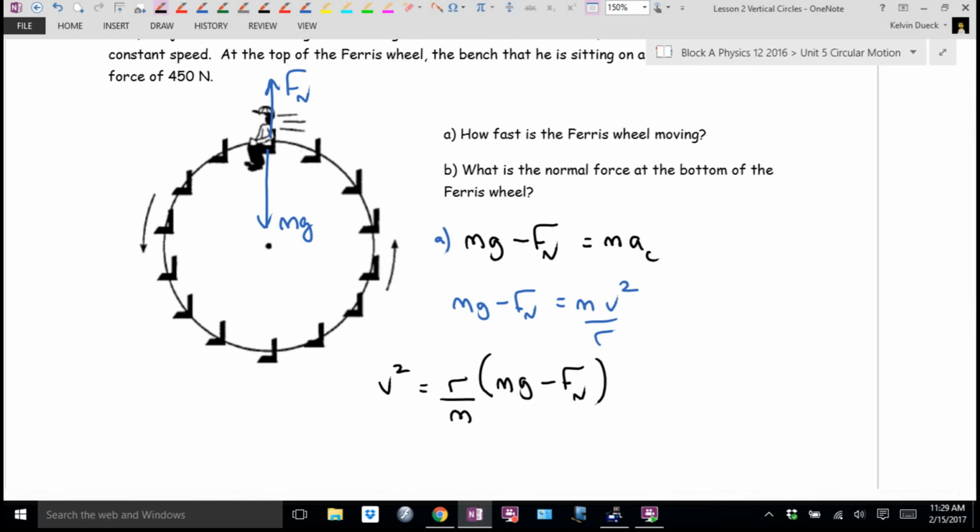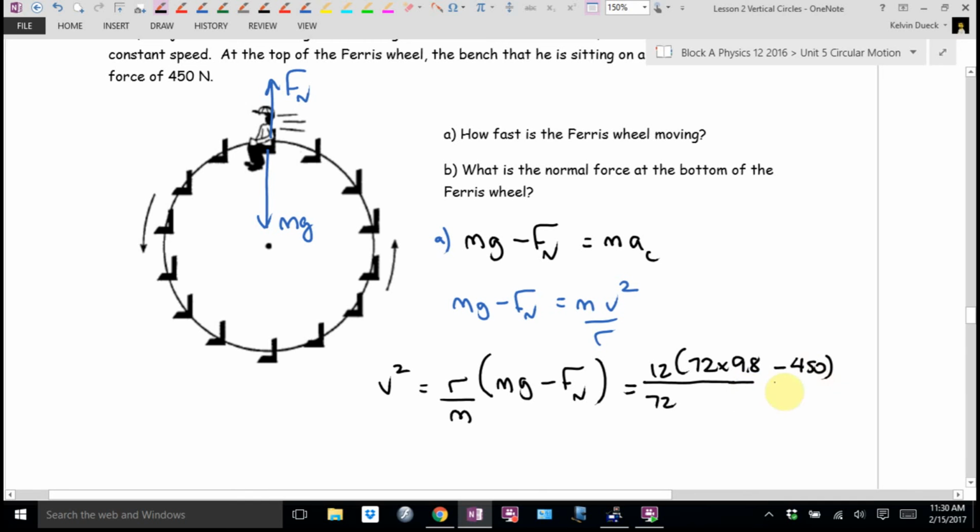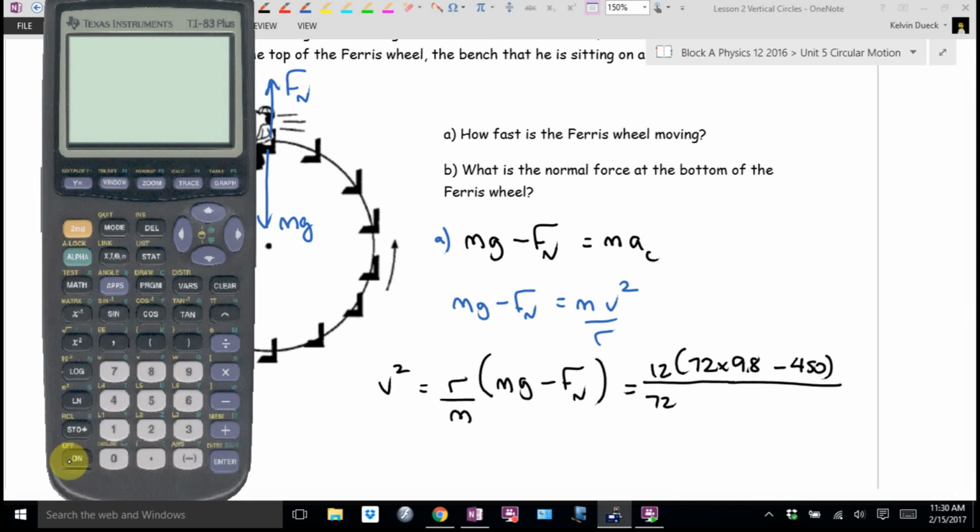Do I know r, the radius? Did they give me that? Yes? Did they give me m, the mass? Yes? I know g is 9.8. Did they give me the normal force? Oh, okay. Plug and chug. What was the radius? I've scrolled down. 12 over 72, bracket 72 times 9.8 minus 450. I think I can type this in one step. It's going to be 12 bracket 72 times 9.8 minus 450, all divided by 72.